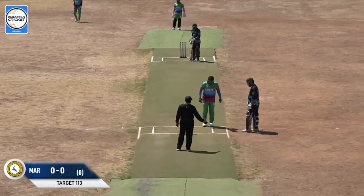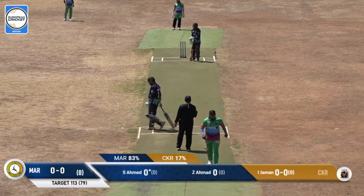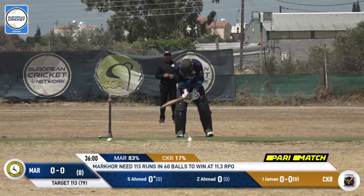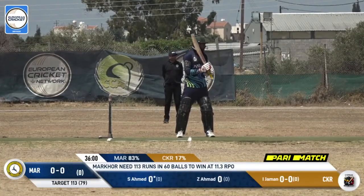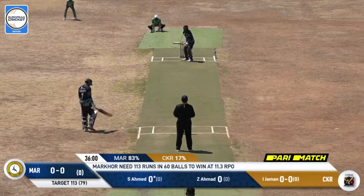And they're going with Iftikhar Jamaan by the looks of it right from the get-go. So, yeah, this is a good move. I like it. I obviously wanted to see him batting right at the top of the order as well, but he's a player who's been here a number of times. And they're going to have him bowl this first over. Get a wicket here of Shahzad Rashid Ahmed.